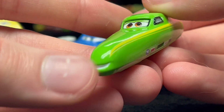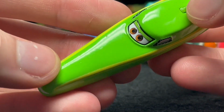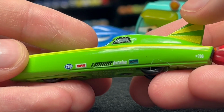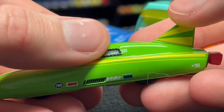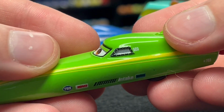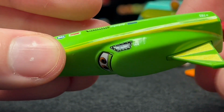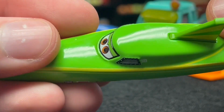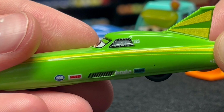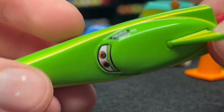But yeah, cool. They painted his teeth white there. Not a whole lot of decals really at all. Obviously, not really a lot of surface area on him. He does have little windows in the side, outlined in black, and it looks like there are little green screws on there as well, so that's cool. Pretty nice. And he's got little 523 numbering on the side next to his windows.